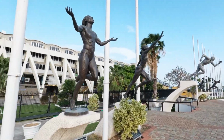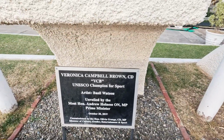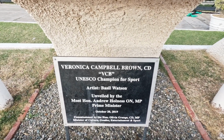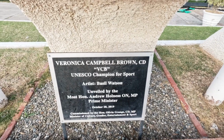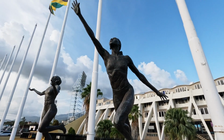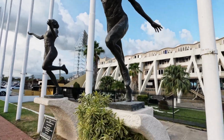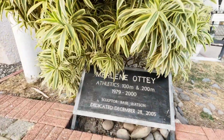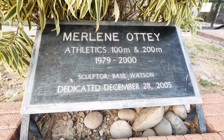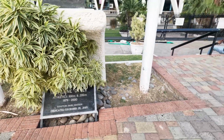And this is Veronica Campbell-Brown. Veronica Campbell-Brown CD, more passionately called, most Jamaicans would say VCB. It was unveiled in October. This is Merlene Ottey. Merlene, you remember those years when the only hope we had was Merlene Ottey up in the middle. So here it says Merlene Ottey, Athletics, 100 and 200 meters. Another piece by Mr. Basil Watson. This was dedicated in 2005.